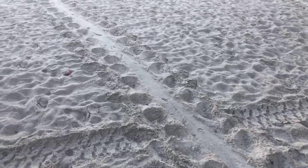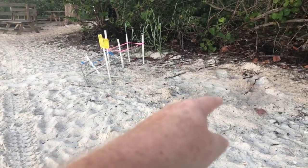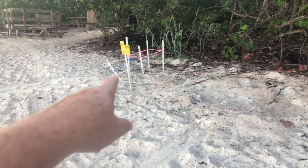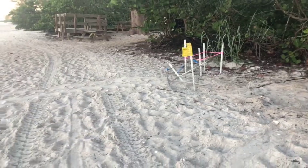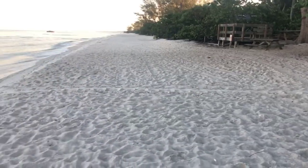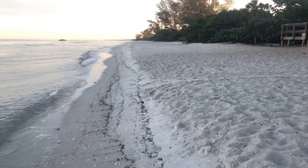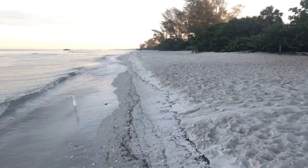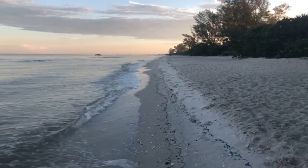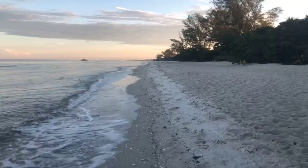Wow. That's amazing how she just plowed over that other nest. Maybe there's a nest there, maybe not, but that's where she did her digging, and she just went by and bulldozed right over that other nest. Made her way back to the water. Wow, wow, wow. So there's two crawls. Hopefully there's some eggs there. The rangers will do their probing and find out.